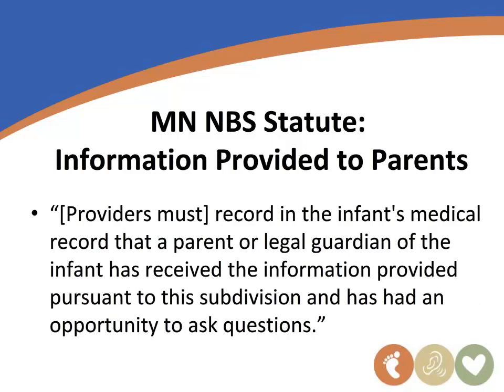Now, this part of the statute puts more of the burden on the birth facility, in that it requires the provider to record in your medical record that the parents did indeed receive information about newborn screening and had an opportunity to ask any questions.